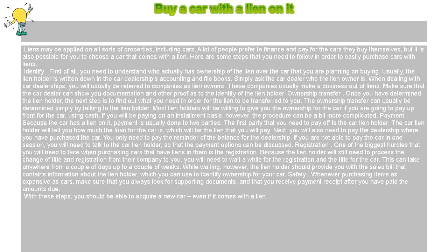Ownership transfer. Once you have determined the lien holder, the next step is to find out what you need in order for the lien to be transferred to you. The ownership transfer can usually be determined simply by talking to the lien holder. Most lien holders will be willing to give you the ownership for the car if you are going to pay up front for the car, using cash. If you will be paying on an installment basis, however, the procedure can be a bit more complicated.